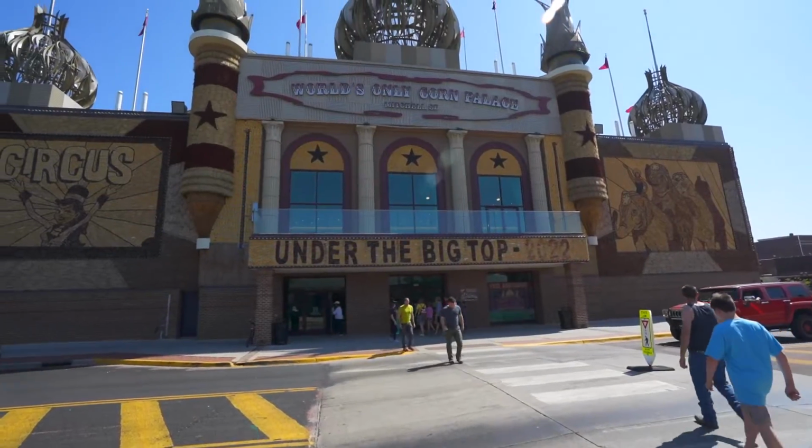Hello happy travelers, welcome to a very warm South Dakota. So last night we crossed over from Minnesota into South Dakota and we plan on crossing as much of the state today as we can. We've driven about 75 miles west of Sioux Falls to the town of Mitchell because we saw signs for the world's only corn palace. Of course we had to stop and see the world's only corn palace because it's the only one in the world.